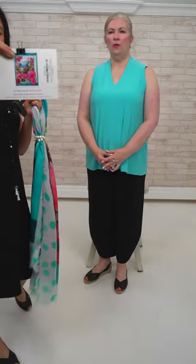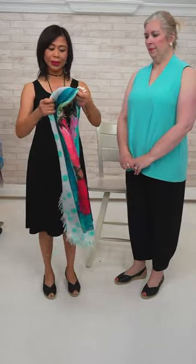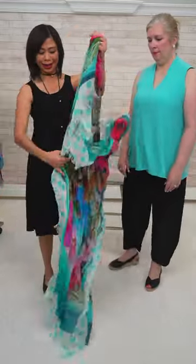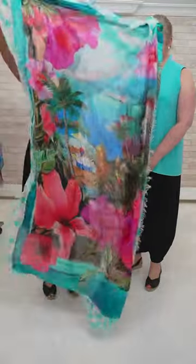For Kirsten, I'm choosing the same scarf, but in the modal. So it's a different fabric. I'm going to get you to move in a little closer, tighter to Kirsten, so we can get you on camera. Is this the full length? The full square? Yes, the full Monty.